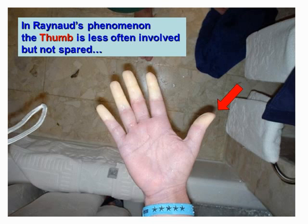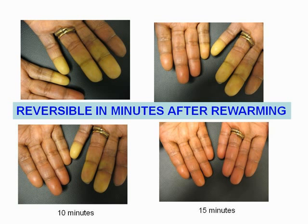The other thing about Raynaud's is that it, as I've shown in the original slide, is reversible. And this slide shows a sequence, and if you look at the little finger on the top of the slide, you'll see that over time, within about 15 minutes of rewarming after cold exposure, the event usually reverses back to normal. So a typical event lasts about 15 minutes after rewarming. Episodes that are not reversible are what we call critical ischemia. That is, the blood vessel goes into spasm, cannot open up, and that leads to tissue damage. A typical uncomplicated Raynaud's attack is reversible on rewarming.